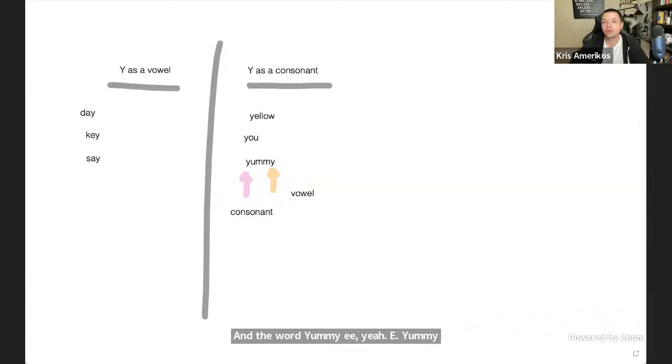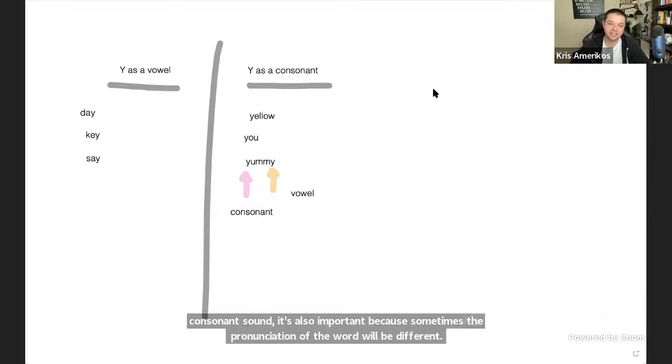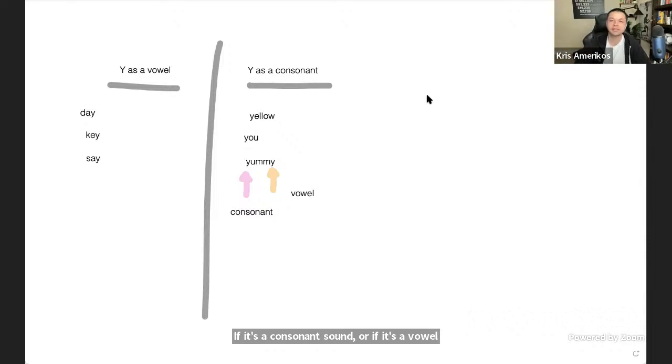So why is that important? It's important because when we want to use articles before the word, it changes depending on if it's a vowel sound or a consonant sound. It's also important because sometimes the pronunciation of the word will be different if it's a consonant sound or a vowel sound. So you probably remember that we use the article a before consonant sounds and an before vowel sounds.